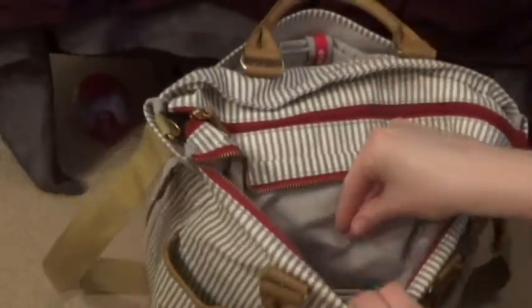Another thing we have in here is a burp cloth. Once again, an essential thing, also from Carter's. This one is adorable. It has little monkeys eating cupcakes. Oh, it's so cute. Now, the other things I have in here are kind of like mommy things.